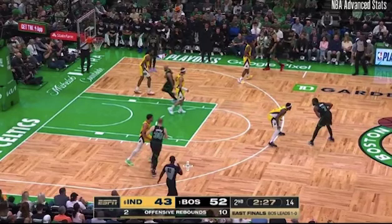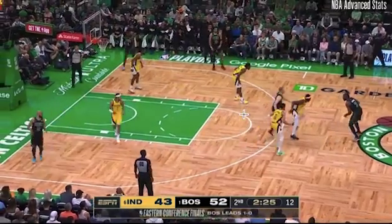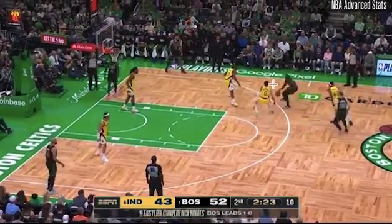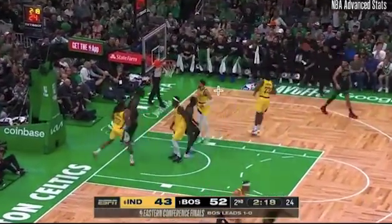A very patient possession here from Jaylen Brown. Sam Hauser's going to come up, try and set the screen on this side. They want to get Halliburton to switch onto Jaylen Brown, and then they flip the screen to the other side. Jaylen Brown quickly makes the move as soon as the screen is flipped. And then Halliburton has a long switch and just provides no deterrence at all. And then a tough finish over Isaiah Jackson from Jaylen Brown.